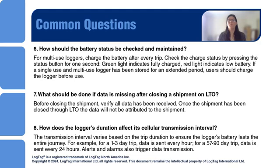Now, like we saw in our previous example, when we are setting up the logger, how many days we're expecting the logger journey to last, that's when LogTag Online is going to calculate how long the battery is likely to last and how many transmissions it can do within that time. So, for example, if you've got a 1 to 3 day trip, then the data logger is going to be able to send up every hour. Whereas if it's between 57 and 90 days, then the transmission is going to be every 24 hours. This is to make sure that the battery is going to last that entire trip.